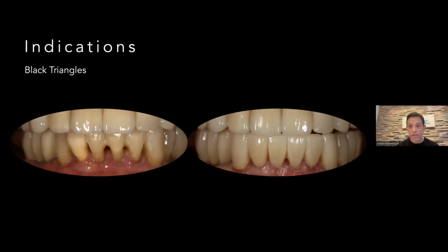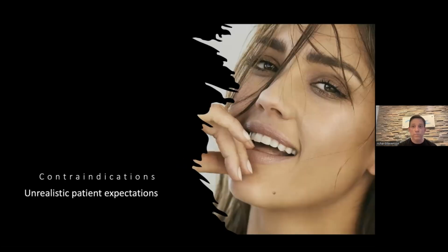Sometimes patients want to look like something that they're not, and I think that this is going to be a problem to deal with at times when patients think that the rest of their face is going to change and look like Jessica Alba. And it's just not always going to happen, right? I mean, let's remember, we're dealing with teeth and we're not rebuilding the rest of their face.